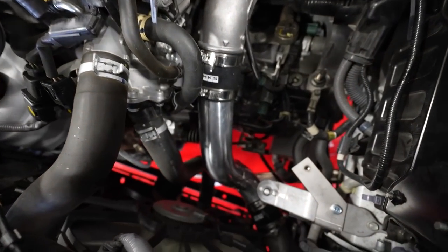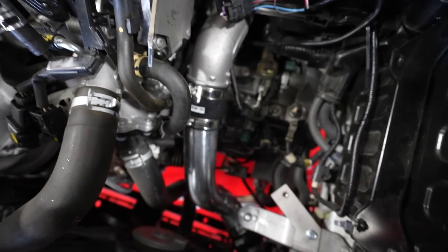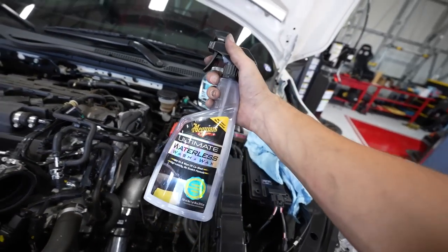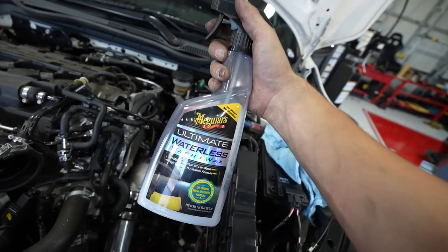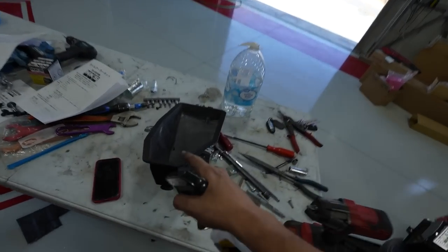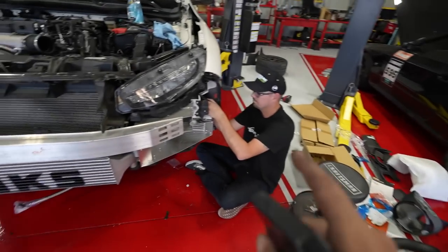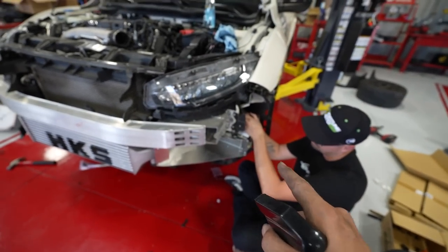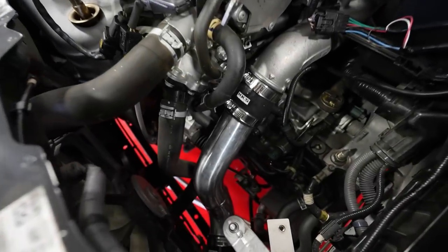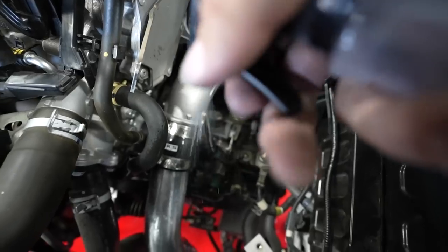After a nice battle with this charge pipe, HKS intercooler piping is now officially installed. We're gonna wash her off with some Meguiar's Waterless Wash and Wax, make sure we got no fingerprints and she looks all nice before we put in our carbon fiber intake. Also, we'll show you guys this in just a second once Tim's finished. The oil cooler looks insane. It's awesome. But quick update here, piping is complete.